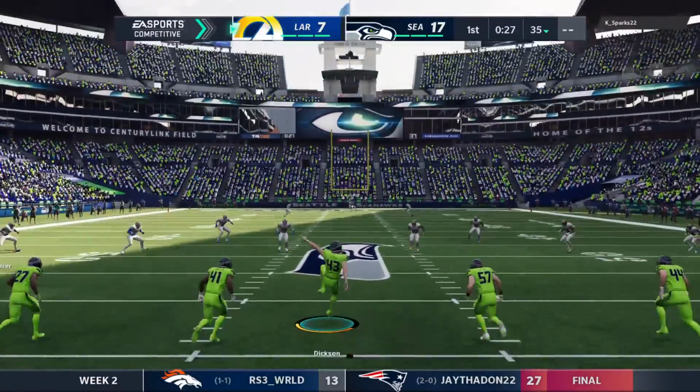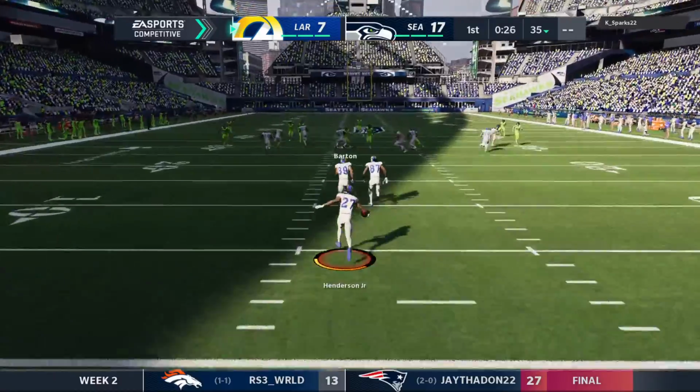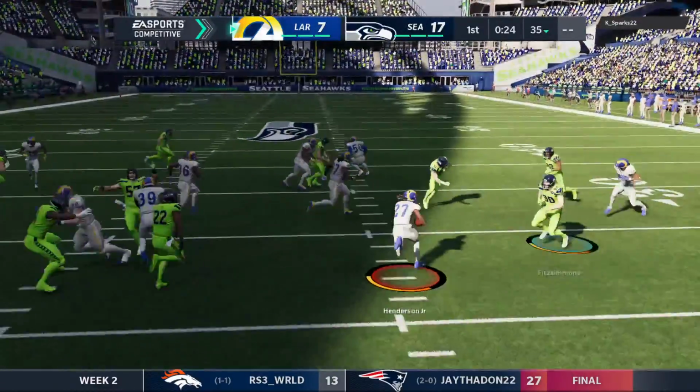Yeah, coaches always talk about finishing a drive with a kick. Two of them give you points, either an extra point or, in this case, a field goal.